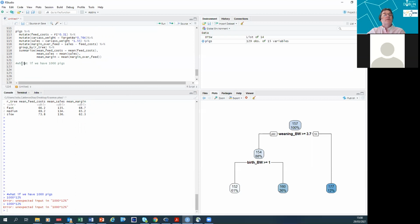If I have 120 pigs and I'm losing 6.4 euros, so 6.4 times 120, that will be 768 euros lost in the slow growing pigs. And that is just the loss associated with the extra cost of feed.